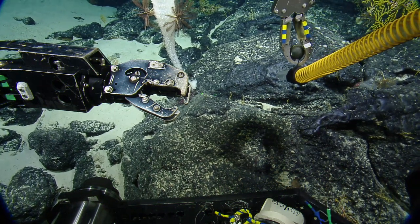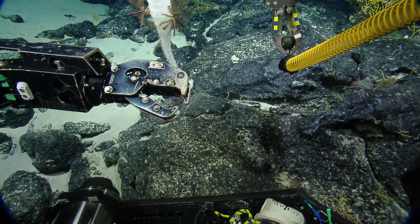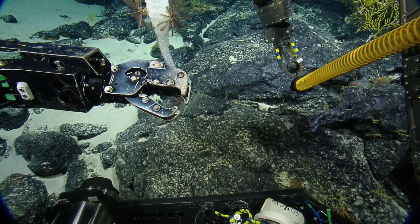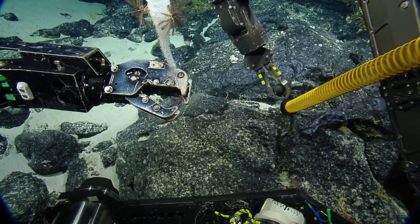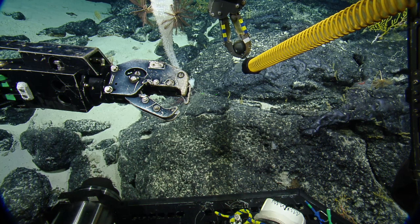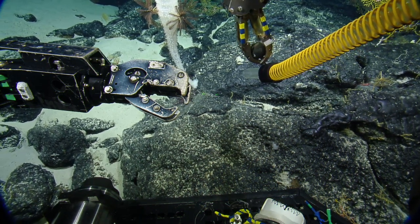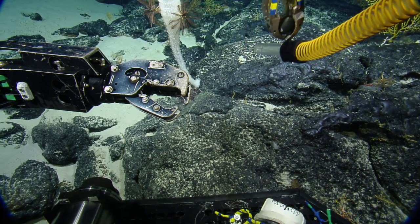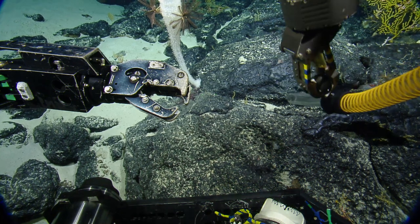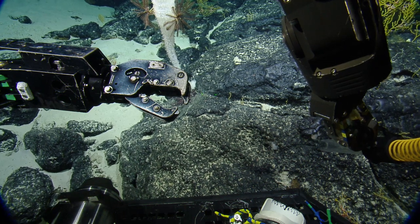Oh, what? There is one more, but that's okay. Now it's on the rock. Chasing after a dust bunny. I think we got what we need. All right. That's the slurp off.